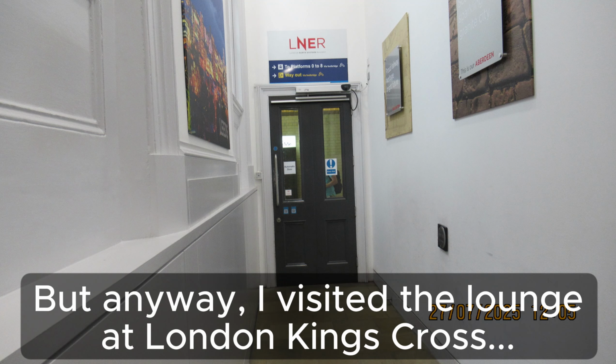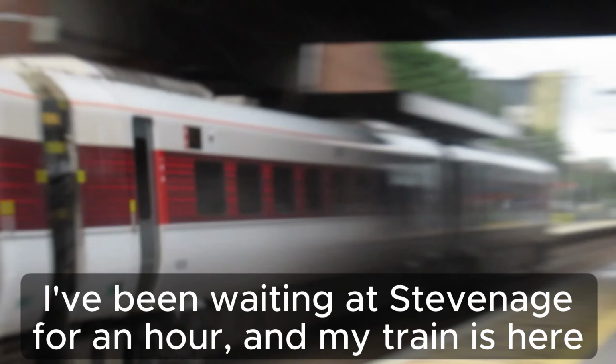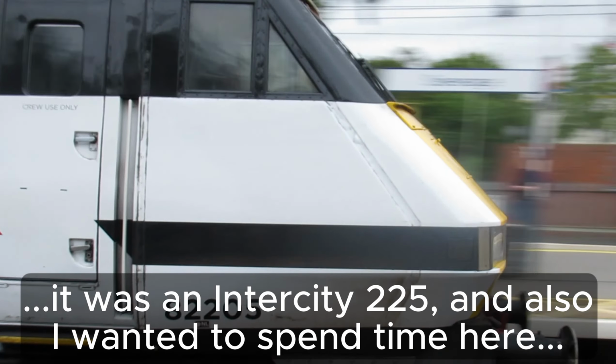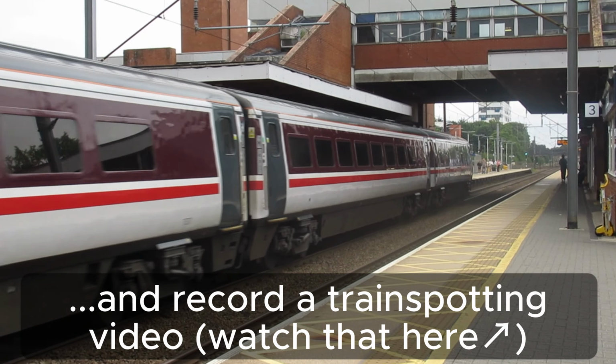But anyway, I visited the lounge at London King's Cross, and I also talked about tickets and stuff in my Intercity 225 video, which you can watch here. I've been waiting at Stevenage for an hour, and my train is now arriving. There was a train an hour earlier, but I decided not to get it as it was an Intercity 225, and also just wanted to spend some time here and record a trainspotting video.